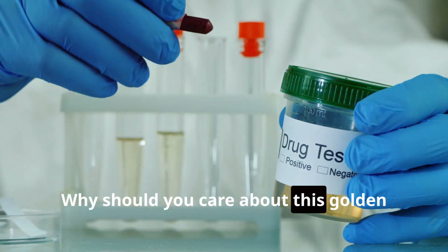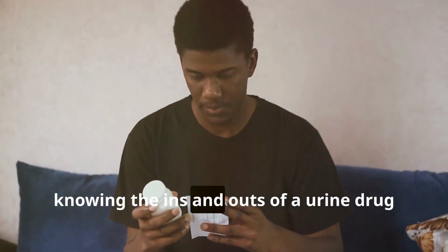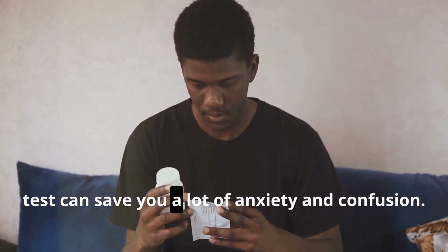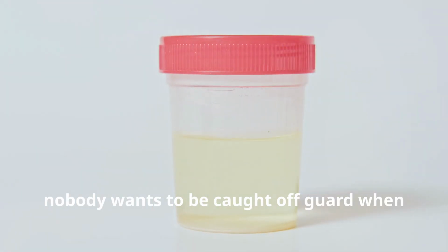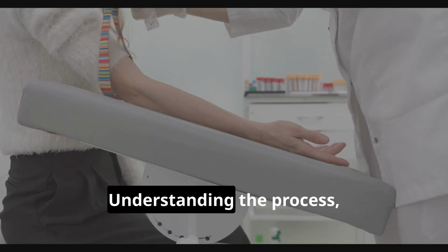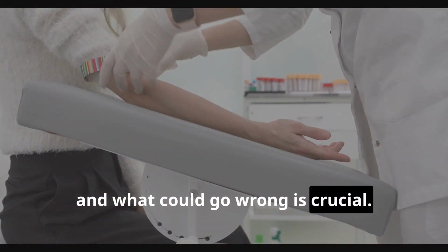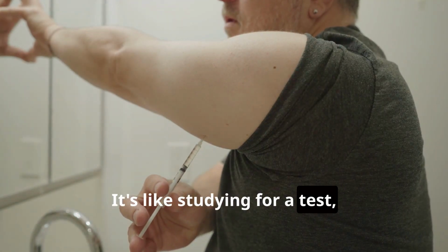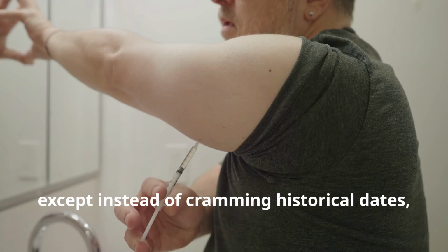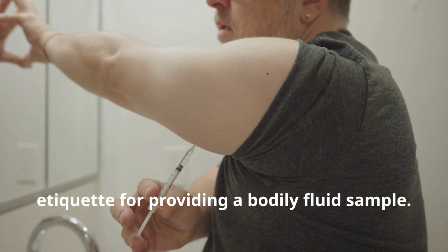Why should you care about this golden shower of knowledge? Well, for starters, knowing the ins and outs of a urine drug test can save you a lot of anxiety and confusion. Plus, nobody wants to be caught off guard when a stranger hands them a plastic cup and points them towards the bathroom. Understanding the process, what's expected of you, and what could go wrong is crucial. It's like studying for a test, except instead of cramming historical dates, you're brushing up on the proper etiquette for providing a bodily fluid sample.